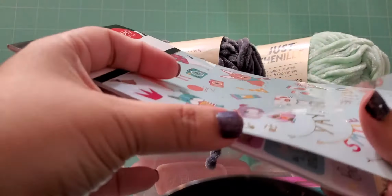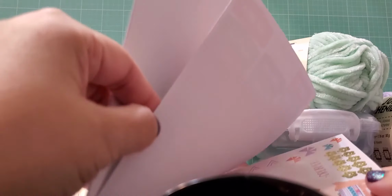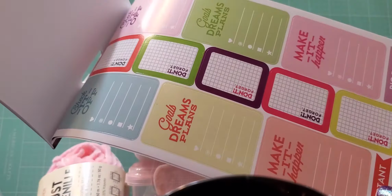There's that sheet, some dots, those, and then some llamas, and then that sheet. So for $1, I think it's a super good deal. So they had that one, and then this is the one I wasn't sure about. I'll have to try to find the other ones and see if I have this one or not.